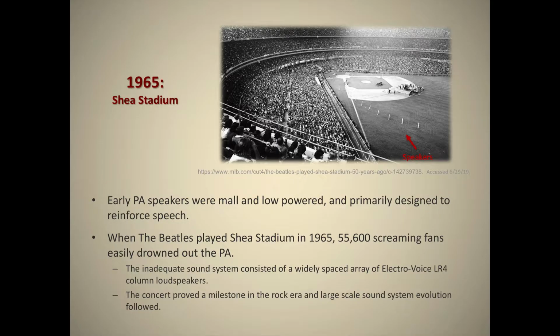In 1965, the Beatles played Shea Stadium, where the PA system was completely inappropriate for the event with 55,000 people screaming, mostly teenage girls. The Beatles were reproduced by an array of small column loudspeakers that were designed primarily for voice. And there was no way the audience could hear them. In fact, the Beatles could not hear themselves whatsoever.